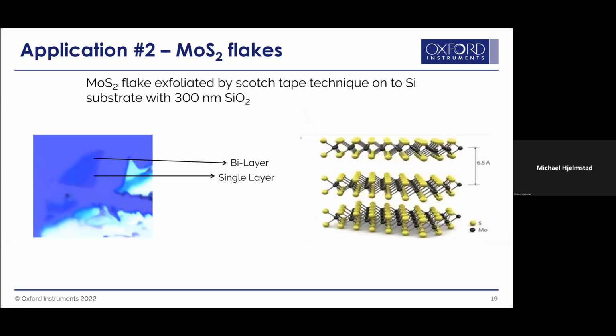The other example that I have is going into the low thickness end of it, if you want to go that direction. This is an exfoliated disulfide flake, and even in the optical micrograph you can see that there are two distinct layers. We expect them to have a graphene-like structure with two separate layers, and the theory was roughly 6.5 angstroms between them, so less than a nanometer of difference.